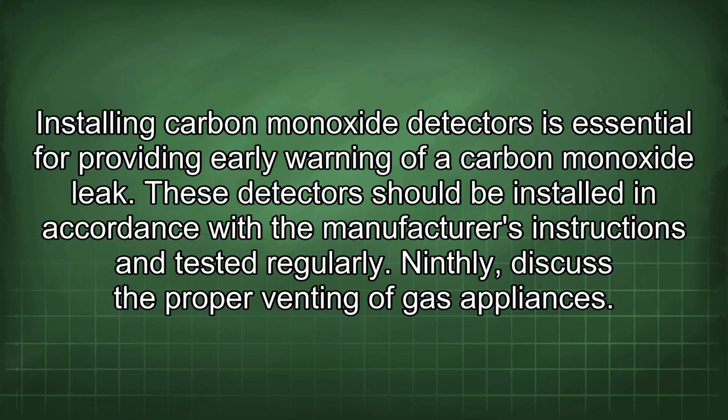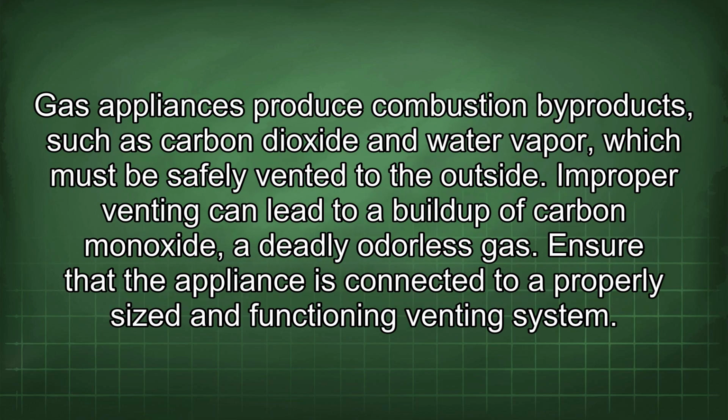Ninthly, discuss the proper venting of gas appliances. Gas appliances produce combustion byproducts such as carbon dioxide and water vapor, which must be safely vented to the outside. Improper venting can lead to a buildup of carbon monoxide, a deadly odorless gas. Ensure that the appliance is connected to a properly sized and functioning venting system.